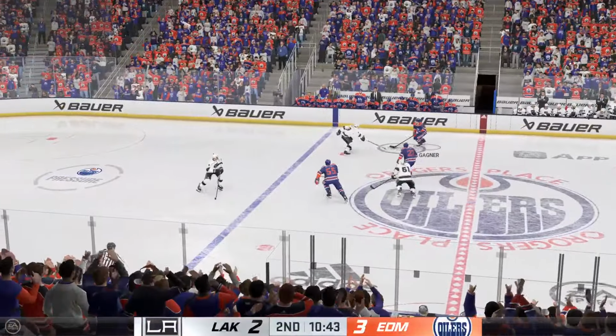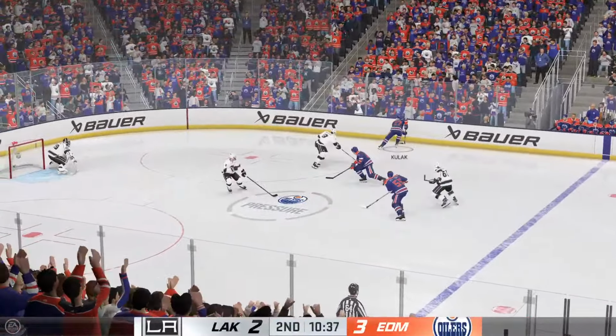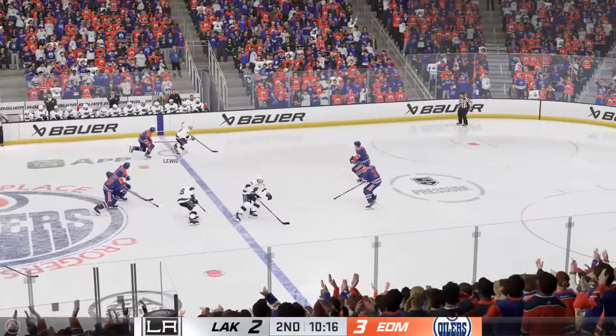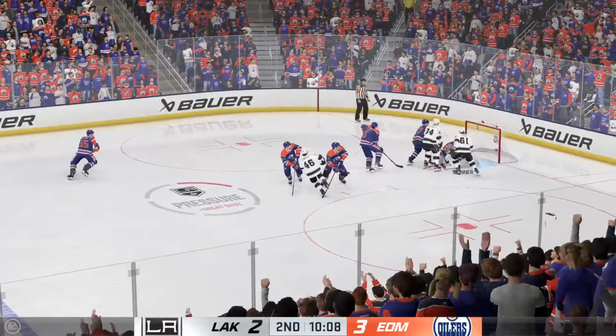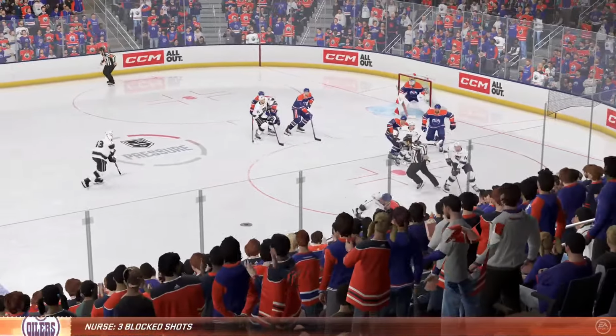Oh, nice use of the boards with the pass. The Oilers played along the boards. Here's a shot. Blocked in traffic. Lewis has the puck inside the defensive zone. Here we go, odd man rush. Denied by Skinner. Goaltender covers it up. We get a whistle to slow things down. We haven't even hit the midway mark of the period. Edmonton's got the momentum with a one-goal lead. They'd love to add to that.